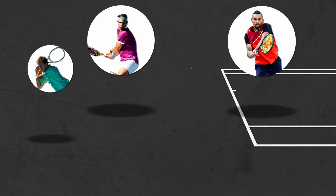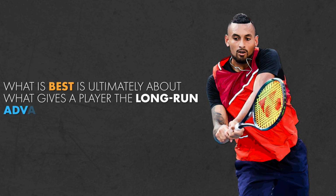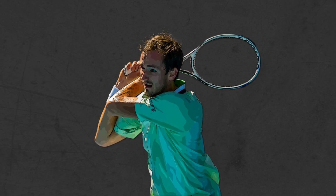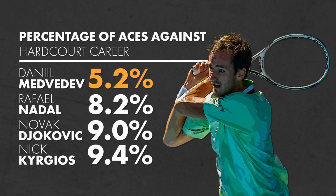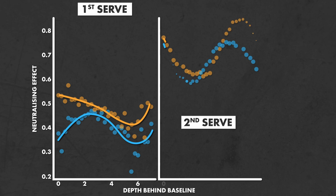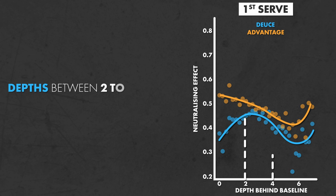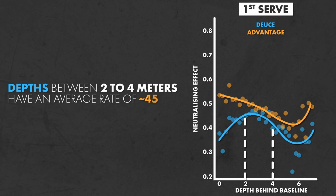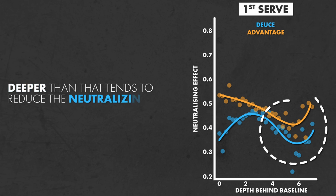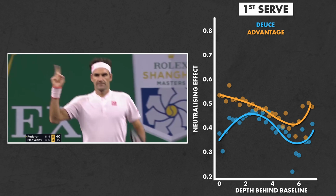So, which return position is best? What is best is ultimately about what gives a player the long-run advantage in points, and there are several factors to that advantage. The first is how much the position choice helps a player prevent an ace or a service winner. This plot shows how that neutralizing effect varies with the depth of the returner's position. On the first serve, depths between 2 to 4 meters have an average rate of 45% of getting the serve return in play. Deeper than that tends to reduce the neutralizing impact, likely due to wide serves that have a broader point of impact the deeper a receiver stands.